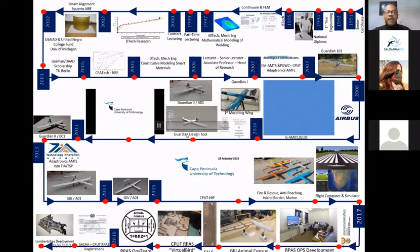Also in that year, we developed a computational tool that has specific inputs related to the type of payload it carries, the range and the endurance. And based on those three inputs, it will provide a preliminary design for an aircraft. That was then used to develop our second generation, a drone called Guardian 2. And these are just some videos showing Guardian 2.